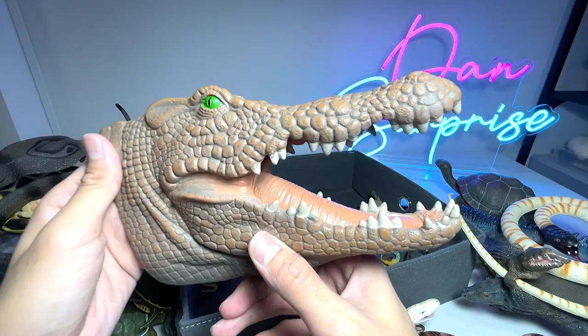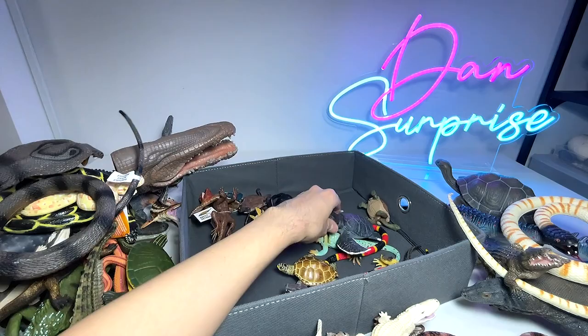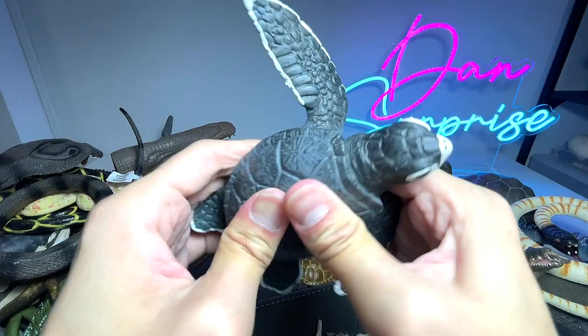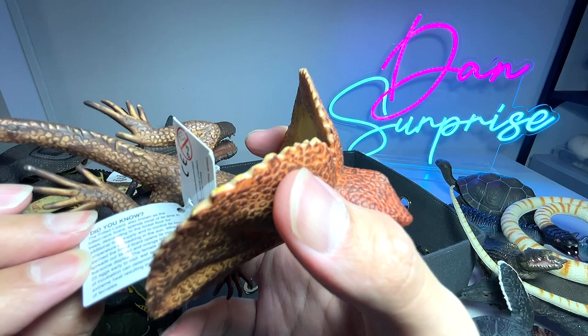This should be a puppet mask of a crocodile, or it could be a sarcosuchus, not too sure. This is a sea turtle baby. It's more like a generic sea turtle baby. It's written as a sea turtle baby. Pretty nice figure. It's kind of soft and spongy. Yeah, I got this because I wanted to make an Australian animals collection, and this is a frilled lizard that can be found in Australia, I guess. Yeah, that's right.